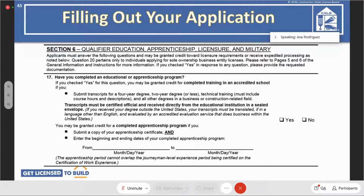Get those sealed transcripts sent to you, then include it with your application packet. Do not have the program send transcripts directly to CSLB. You don't want to take the chance that in case they were not able to match them up with your application. So make sure that they send them to you, you send them in with your application. As long as they're sealed, it won't be a problem.